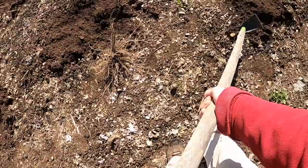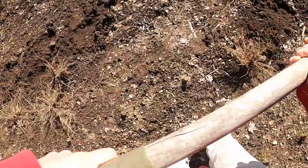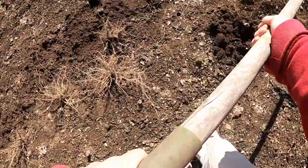And usually it's a little easier to wait until the following spring to pull them out because a lot of the root system has disintegrated over the winter. Come on. Oh, I hate you. But man, some of these are still in there.